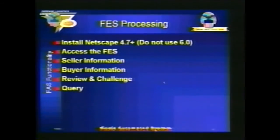Well, how do you process to the FES? The key to processing to the FES is using Netscape. This system employs public key encryption, and as such, Netscape 4.7 or greater must be installed on your machine. I want to highlight, do not use Netscape 6.0. Netscape 6.0 is currently not approved for use to the FES server.